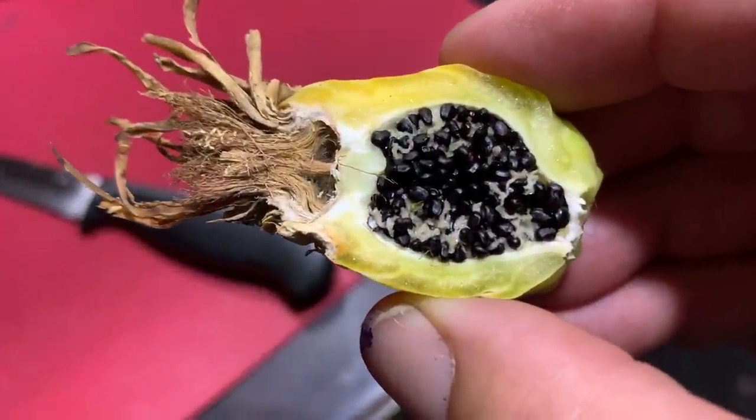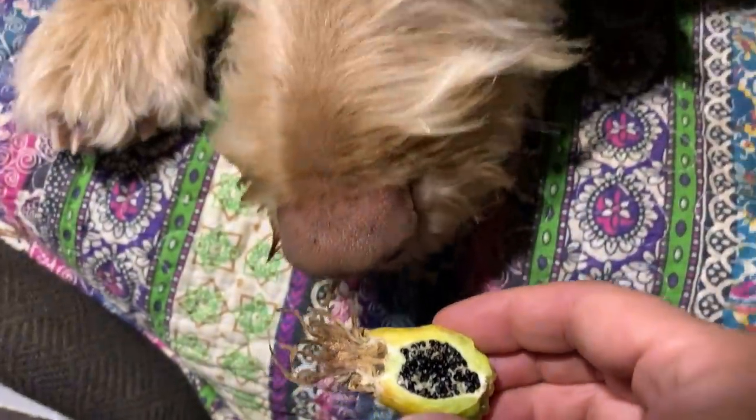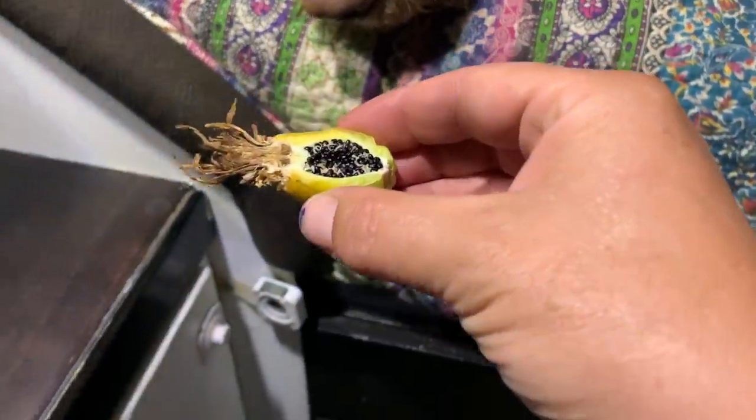These are the barrel cactus fruit cut open. Riddle, you want to sniff? What do you think? Not impressed? Not as impressed as you were out there?